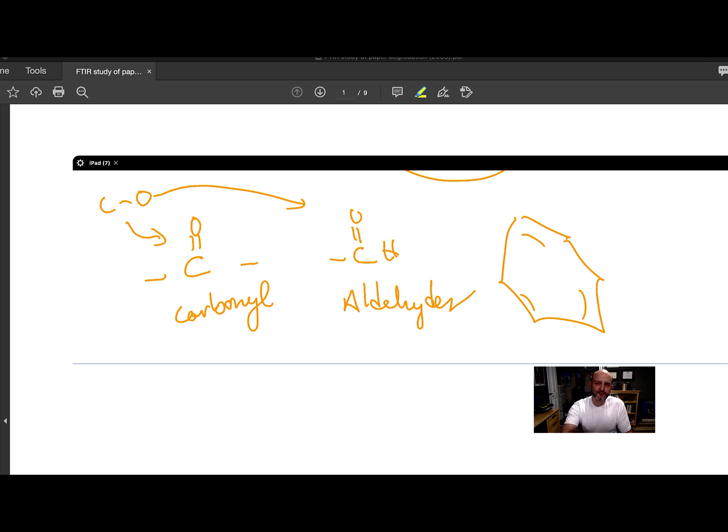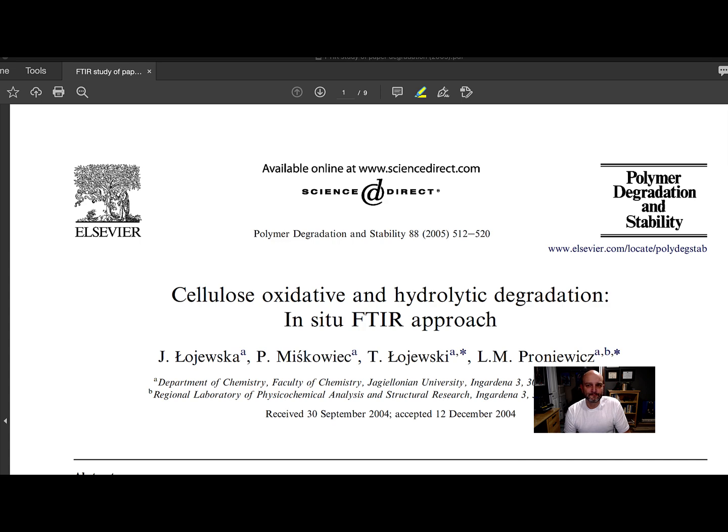But that's not the purpose of this paper. So the purpose of this paper is to sort of see how we can monitor how fast things are degrading, and so let's check it out.